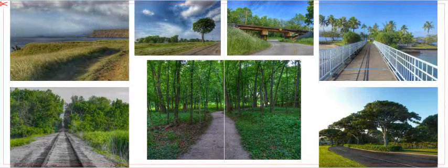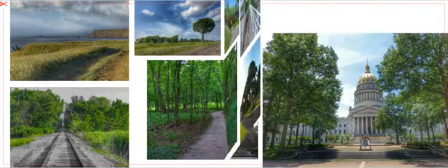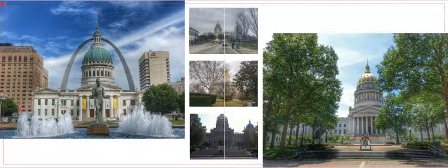These are all kind of pictures with pathways on them. So one has railroad track, a bridge, pathway, some things like that. They're actually all pretty cool little pictures. These are all buildings. Most of them are Capitol buildings, but the one on the far left is actually in St. Louis. It's actually one of my favorite pictures as well. It's the historical courthouse, right in front of the Gateway Arch. The other ones are all state capitols.